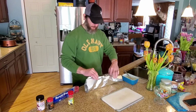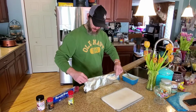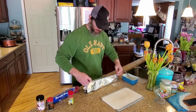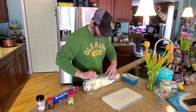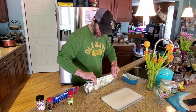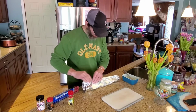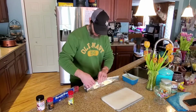area here. You take this and fold it up to the top, like so. You want to try to get this thing to seal off as well as possible. So you just kind of fold it over, like so. Fold it over once. And then just keep folding down the whole way.